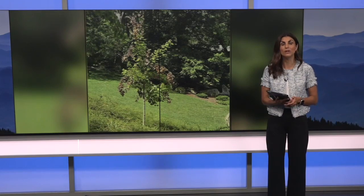Alison also says oak, maple, dogwood, hickory, and fruit trees are favored by the cicadas. Large trees will drop the tip, no problem. Smaller trees may require light pruning to correct the damage.